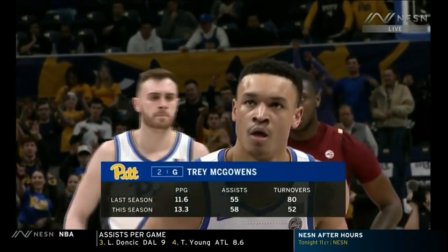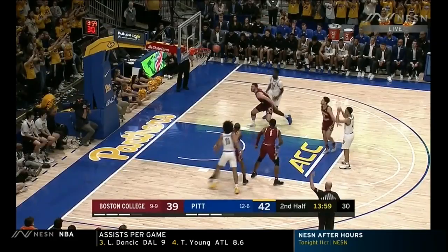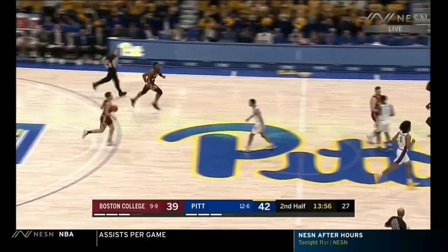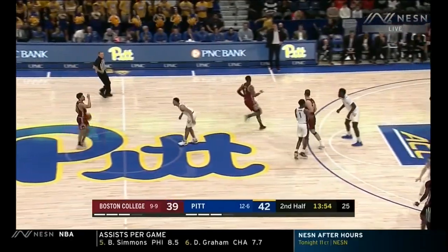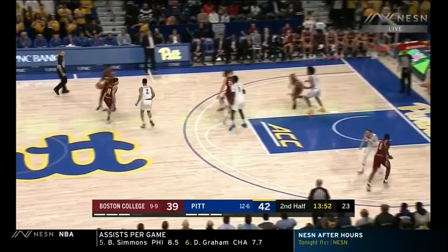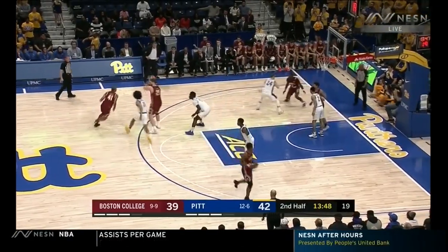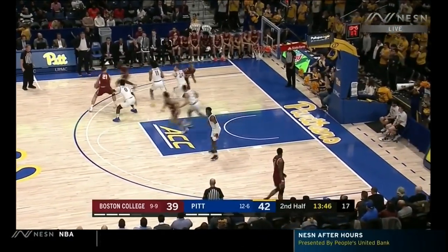Well, they were trying to throw it to Hamilton. They missed him, but none of the BC guys was looking at the ball. I guess when you convert, though, it doesn't make any difference. It was a strike, not a spare. It all worked out. Ball goes in the basket, doesn't make any difference. 42-39, Pitt by 3.